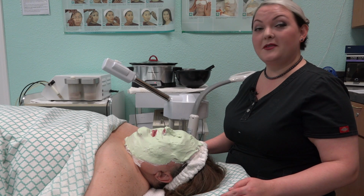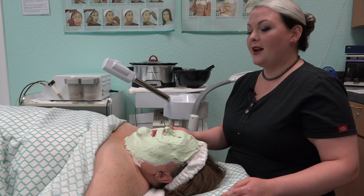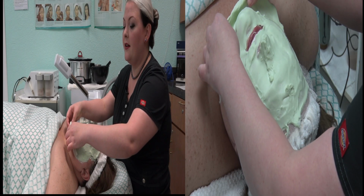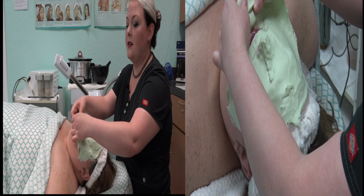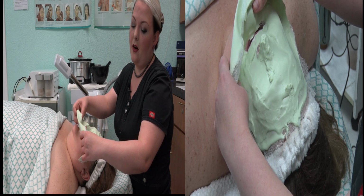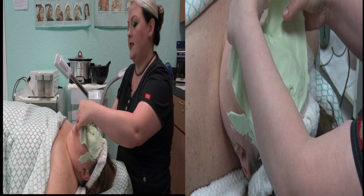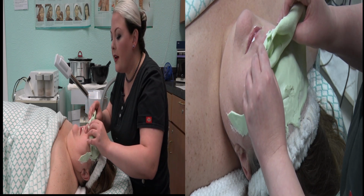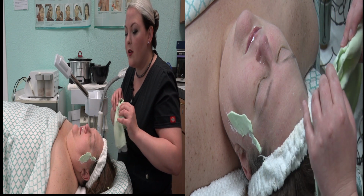So now it's been 15 minutes. I've done a little check to make sure that it's firm enough to remove, and I'm going to start rolling it off the face, starting at the neck, and we're going to do it slowly. If there are some residual areas of a little bit of alginate, that isn't a big deal, because we'll be able to remove that after we take off the majority of it.